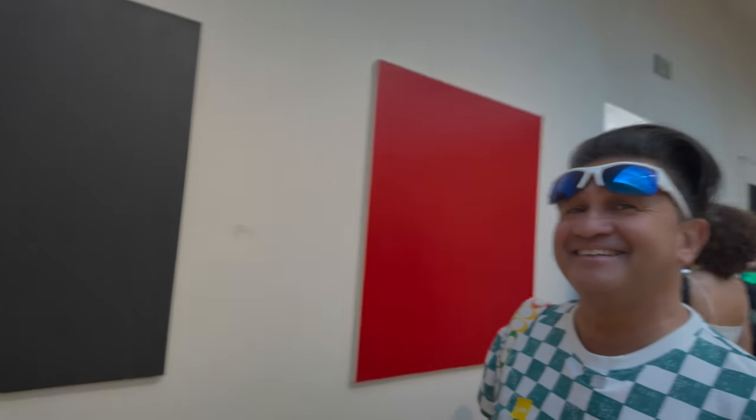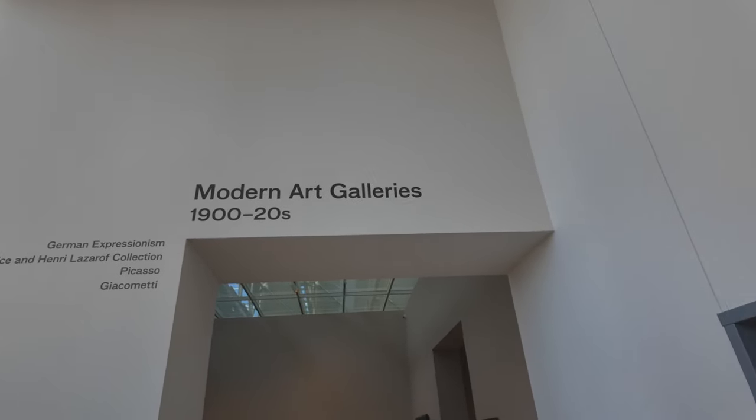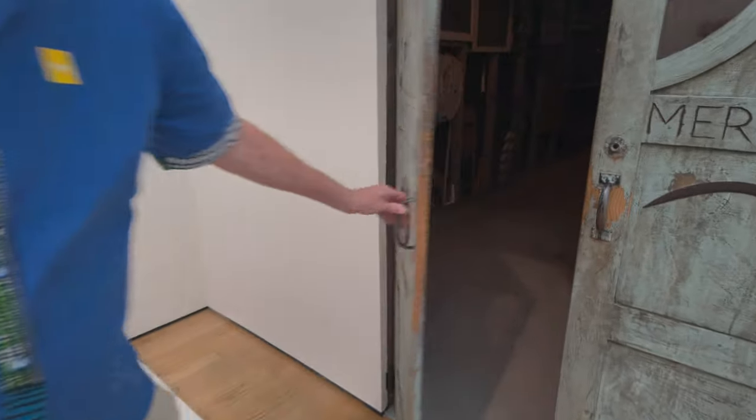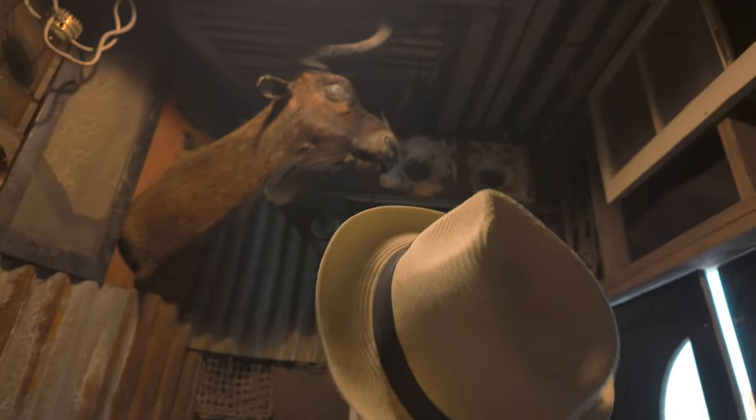Welcome to the museum. So, don't touch anything. Exactly. So this is immersive. Already. So right now we're in an immersive art installation. It's supposed to be a garage and it's supposed to imitate the sounds and smells of a garage.